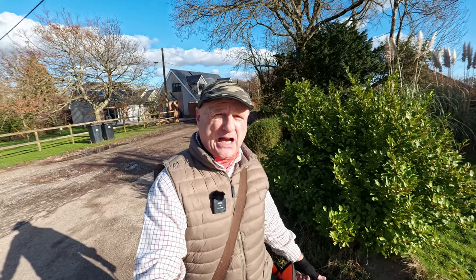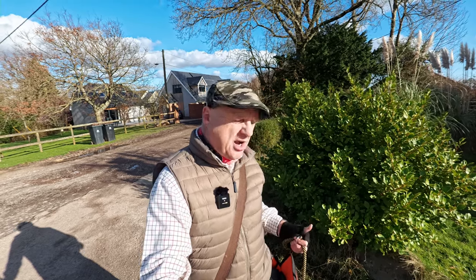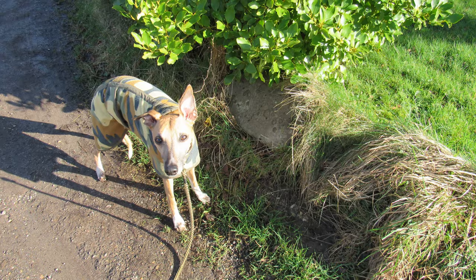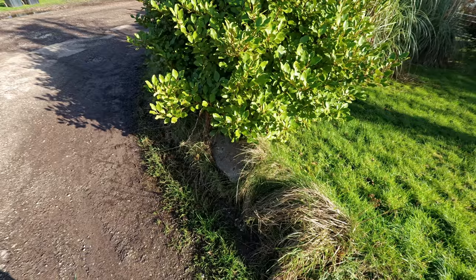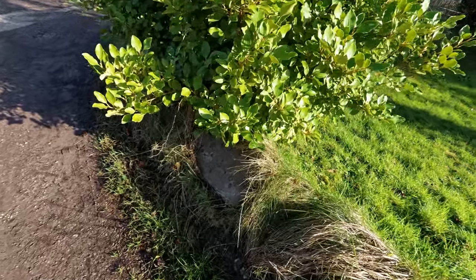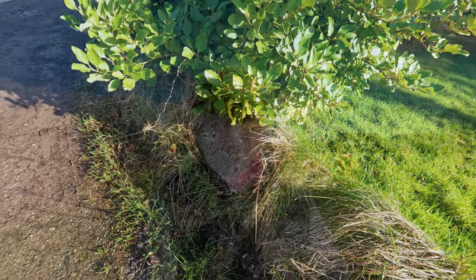Now, where I am now, if you look on a 1901 map and a 1958 map, there should be a boundary stone. I've searched high and low. I think I've found it, just down here. We'll put it this way. This is roughly where it should be located, and it does look as though it's a boundary stone, isn't it? I'm going to bag it anyway.